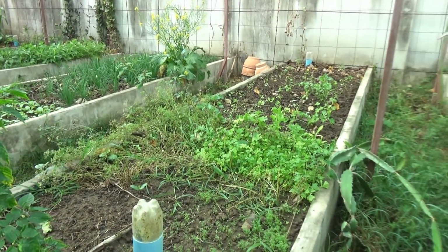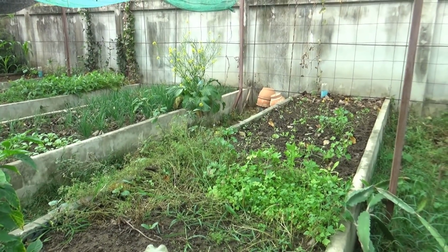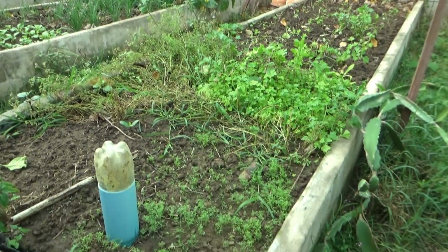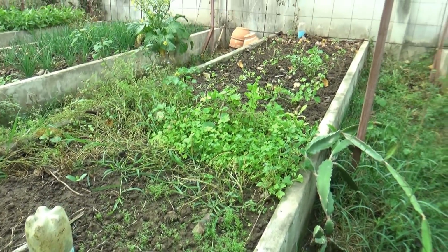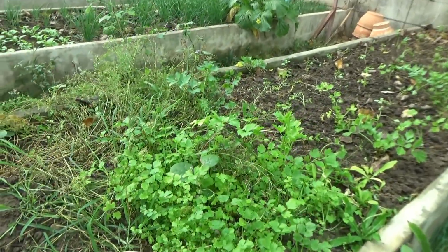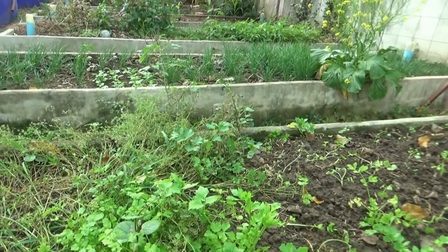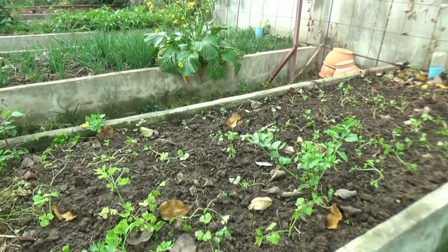This is a mixed bed. The dill you see right there is a very popular Northeast Thailand ingredient. And this is it here again, which is unusual because it's so hard to grow. It goes to flower right away. Normally half the time when you buy it in the market, it's already bolted. That's just what they're selling because that's all they have.